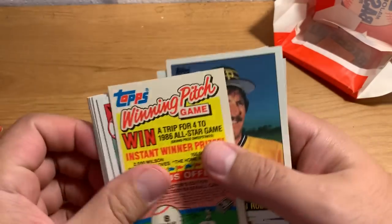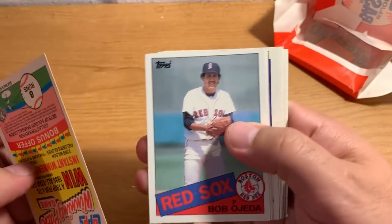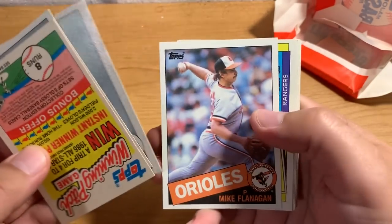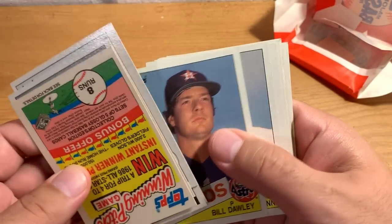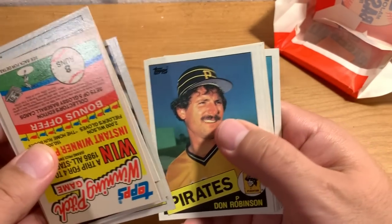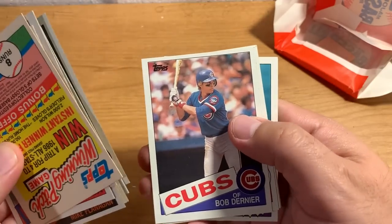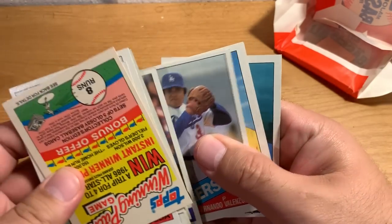But back in '98, when Mark McGwire was setting the record for most home runs in a single season, his cards were just on fire. There's a nice Don Mattingly. That '85 Topps rookie card was worth like $100 to $150.